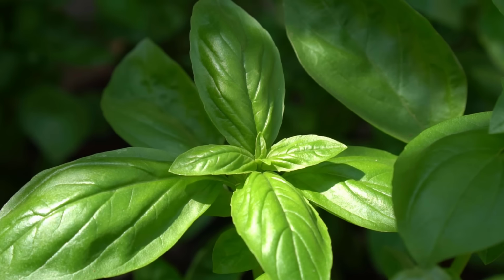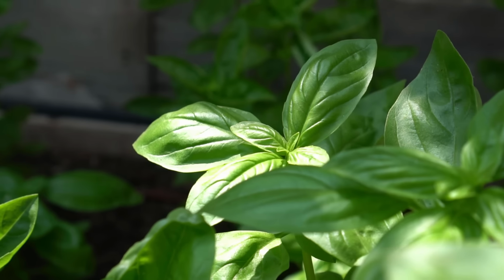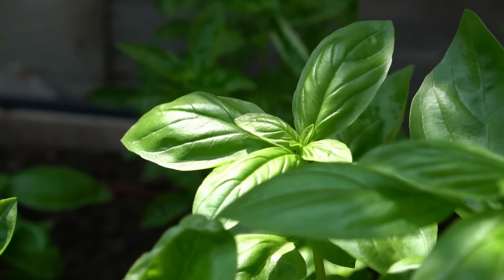Number 1, basil. Now basil does really well in shade. If planted in full sun, the basil leaves get a little hard, they get a little prickly, and they get very small. When planted in shade, basil produces really broad and soft leaves. So it's really good to plant basil in shade and then have some basil leaves for making some pesto.